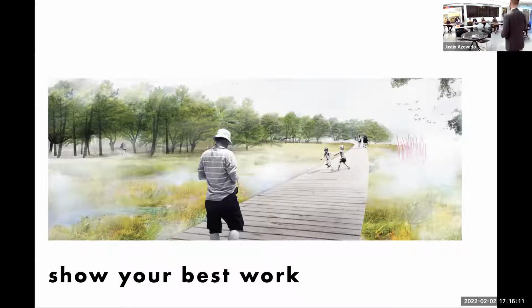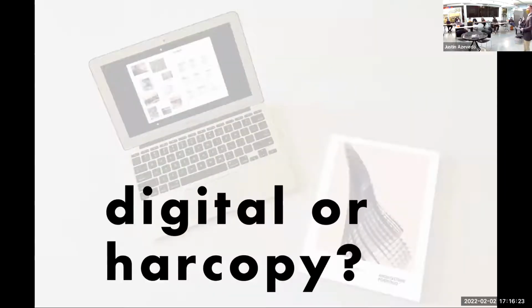If anybody has internships yet, if you're doing work for exterior firms, all you've got to do is ask if it's okay if you put it in your portfolio and slap it in there, right? It's okay to build on this work as much as possible, but show your best work only. That is my biggest piece of advice for portfolio.